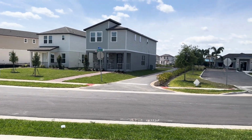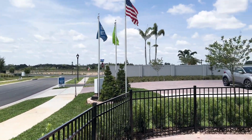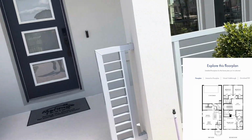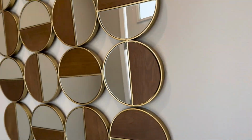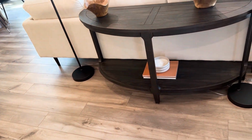Alrighty, and now we are on foot patrol. As you can see here, I went ahead and got out to give you guys a look at their two model homes. This one right here is the Austen, which is their smallest model. It is a 3-bedroom, 2.5 bath, approximately 1,678 square feet, has 3 different elevations, and the floor plan is right here. Starting off, you actually have a lovely living area there.